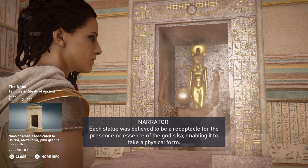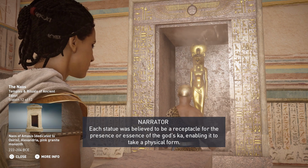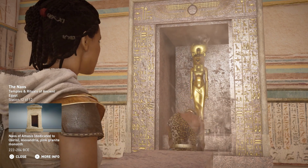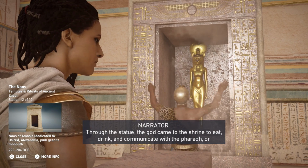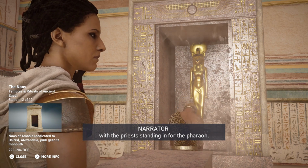Each statue was believed to be a receptacle for the presence or essence of the god's Ka, enabling it to take a physical form. Through the statue, the god came to the shrine to eat, drink, and communicate with the pharaoh, or with the priests standing in for the pharaoh.